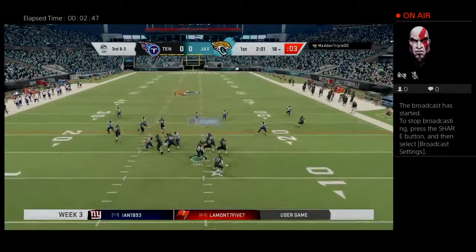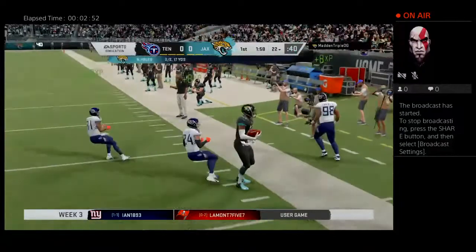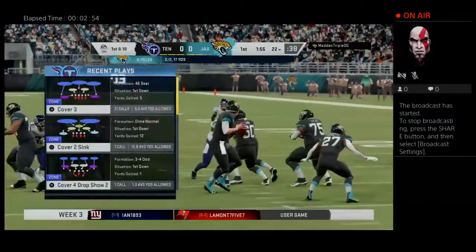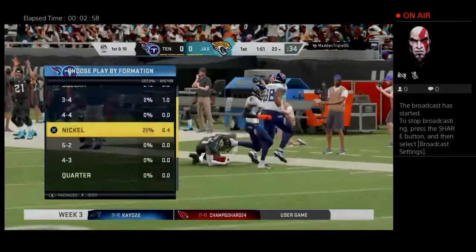Foles. The open man is Shark. It's complete. The 5 yards on the play there as the drive will continue. A 5-yard gain on the play.